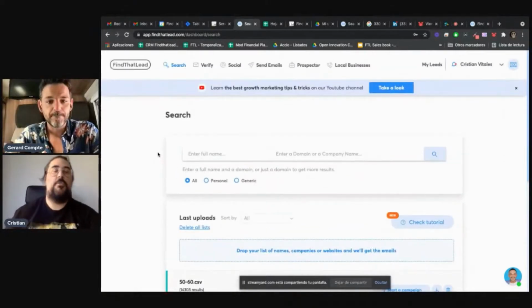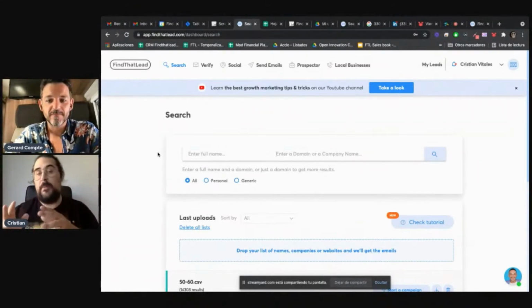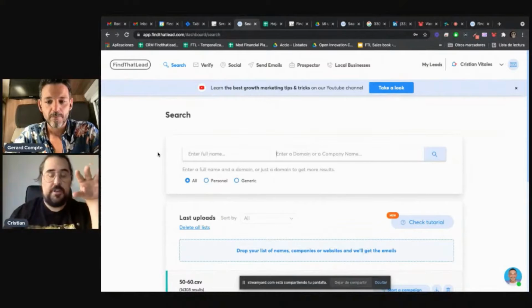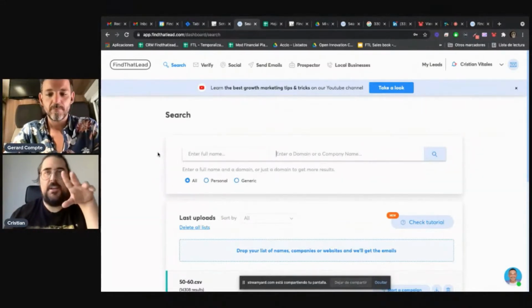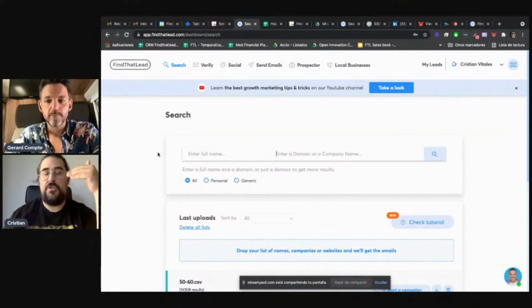I understand the question. If you want to use webhooks, we don't have a clear integration of webhooks on our part. But if you want to connect FindThatLead with other tools, the best option is to use Zapier right now. With Zapier you have different triggers and actions. For example, when you search a lead on FindThatLead, we have an action on Zapier that you can send whenever you want. And we have triggers also. When you find something, we launch a trigger to Zapier, and you can retrieve that information and send it to other tools.